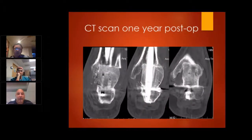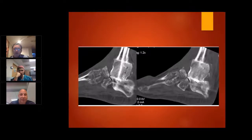You can see this is a CT scan showing you various sequential slices. You can see that there is some incorporation of the graft at the host site. And the graft is not completely incorporated at this point in time. It's just attached to the bone. It's basically fused to the bone. There's a sagittal plane view.